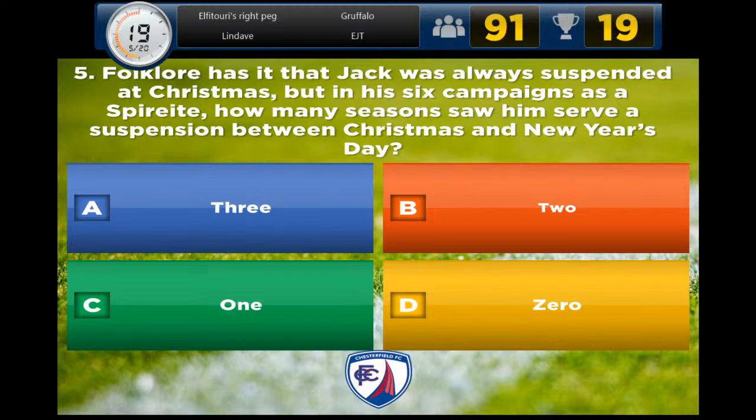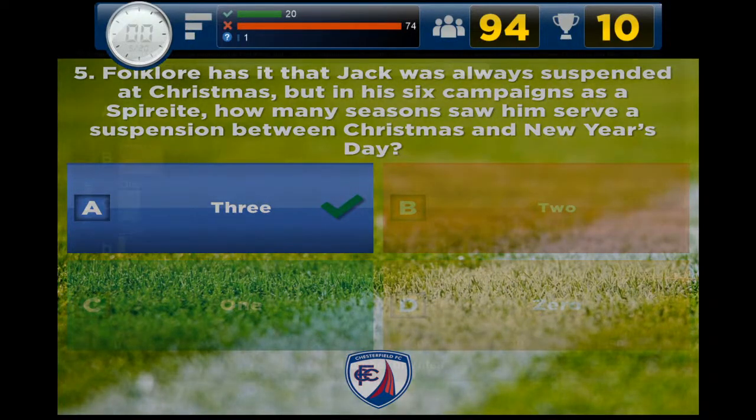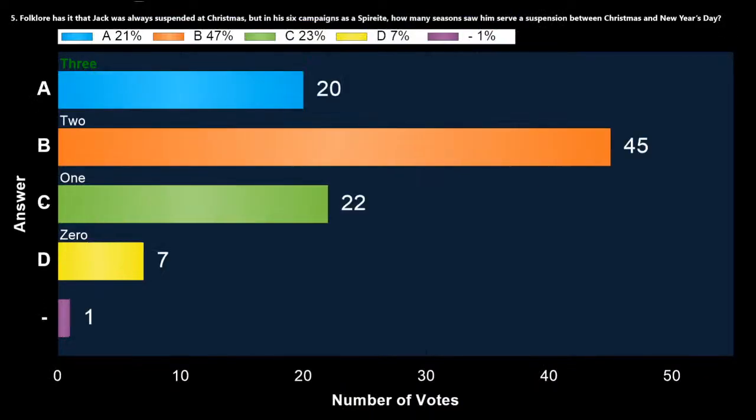Half the time is gone. Three still to answer. Quickly get your answer in. 10 seconds left. EJT and Lindave. It's Lindave who looks to be experiencing connection issues. And the answer, 3. So how many people put 3? Only 20. 45 going for 2 and 22 for 1. 7 thought he never was suspended between Christmas and New Year.